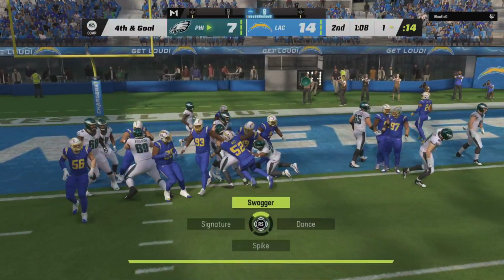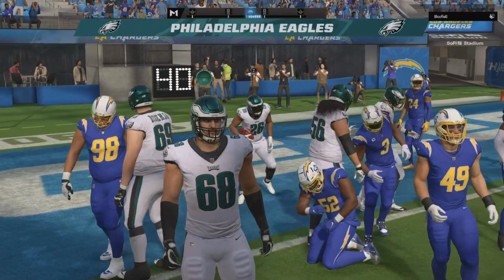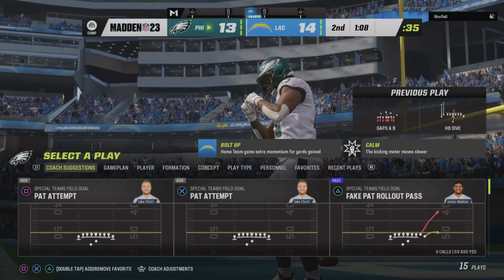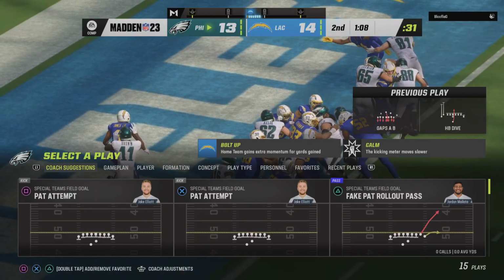Here we go on 4th down, and he is into the end zone. Touchdown, Philadelphia. Miles Sanders with his 2nd touchdown here in this 1st half. And the Eagles' decision to go for it pays off with 6 points.